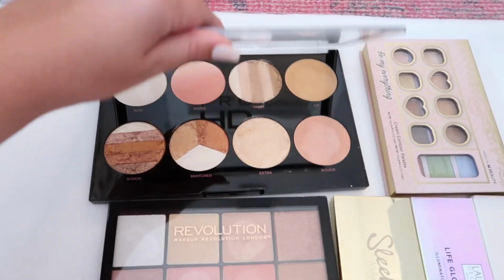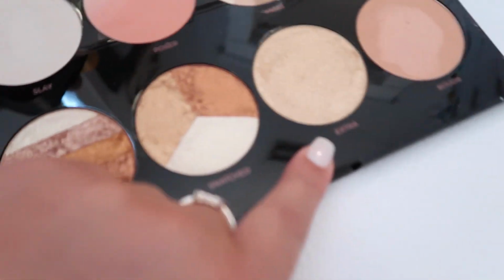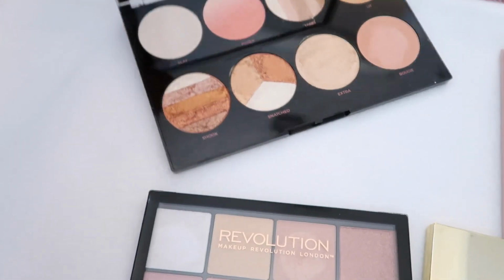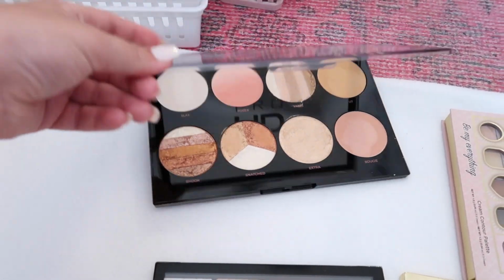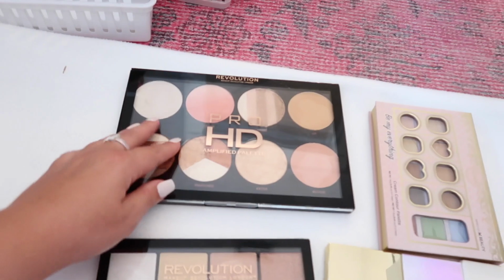I have 2 from Makeup Revolution. This one is so pretty, and this shade right here, Extra, is like my favorite from this entire palette. I got this for like $4 from TJ Maxx, but I never reach for this, so that's why I'm going to go ahead and declutter that.